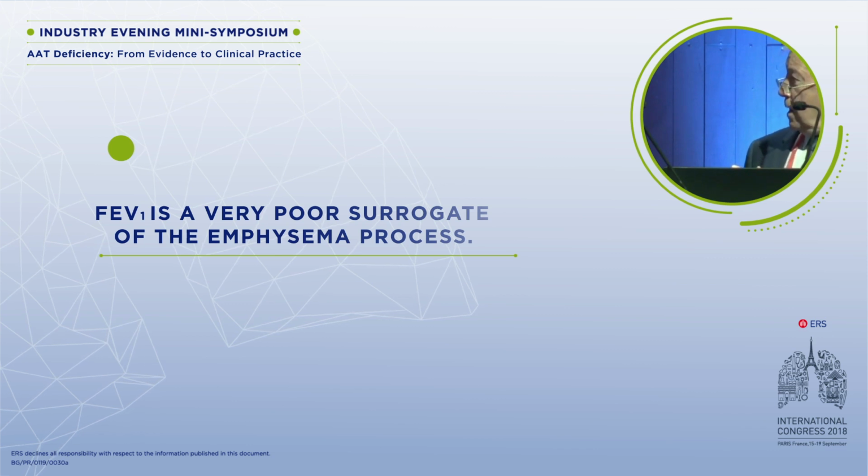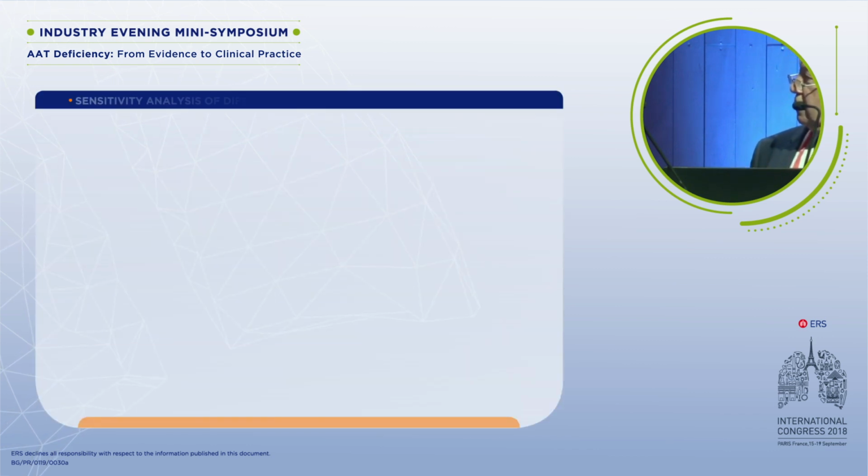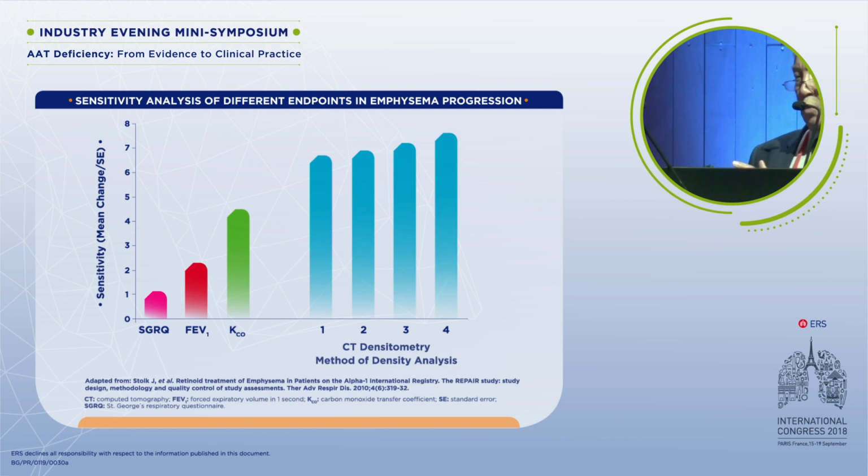And this was data that was generated by the European group when we were looking at the RAR gamma agonist as a way of regrowing alveoli. And in the placebo group, we looked at various parameters to say how sensitive are they to change. And so here, for instance, is the SGRQ. It's very insensitive to change. And there's lots of reasons why that will be, and we can discuss them if need be. The FEV1, if it's done really well, would sort of say, well, it is sensitive-ish, to change.